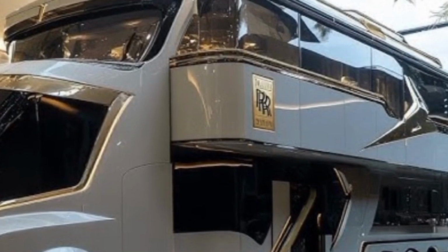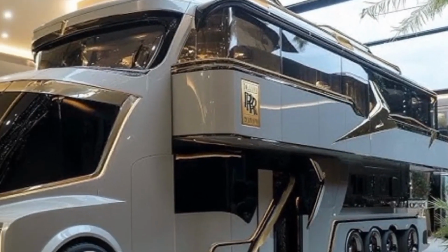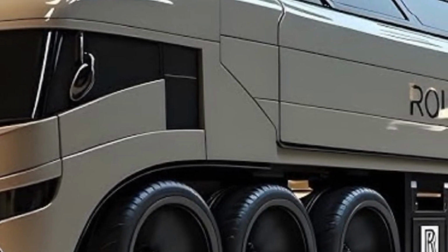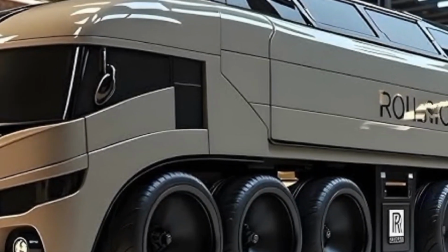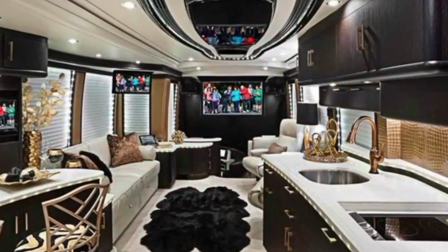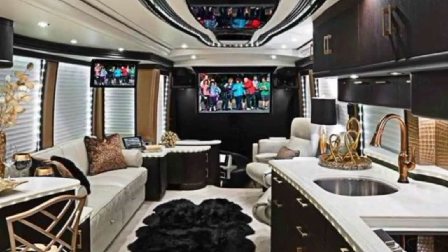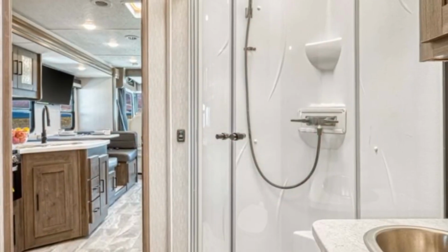But it's inside where the magic truly unfolds. Open the motorized entryway and you're greeted by an interior fit for royalty. Think crystal chandeliers, real wood marquetry, cashmere-lined ceilings, and handcrafted leather sourced from Rolls-Royce's exclusive hides. The lounge area features a U-shaped sofa with hidden compartments, a 65-inch 8K OLED TV, and electrochromic panoramic windows that tint at the touch of a button. There's a full chef's kitchen with marble countertops, smart appliances, and a voice-controlled pantry.